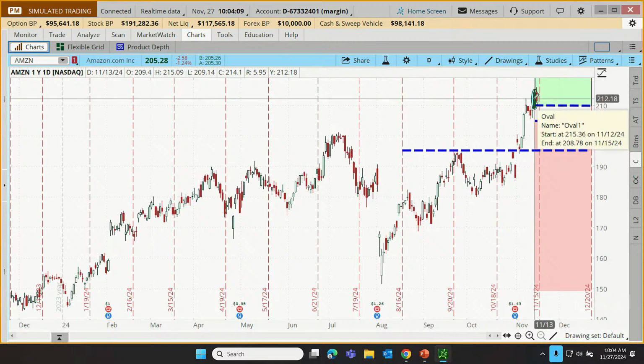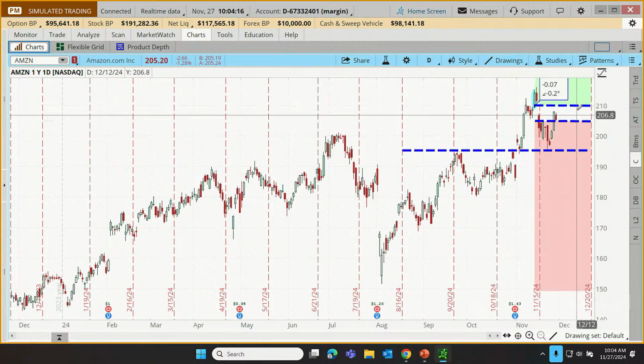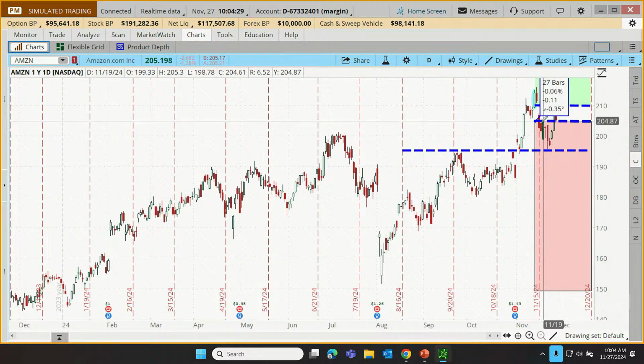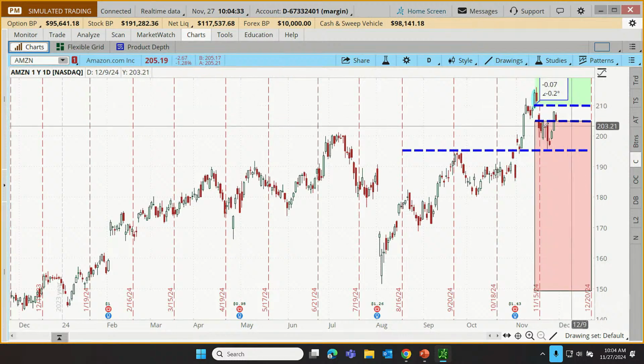Seem to be making higher highs and higher lows. However, Amazon, right after we took that trade, and these blue lines here really just represent our two strikes. I just drew those in. All of the lines and rectangles you'll see on the charts here, I just draw them in for a quick visual reference point to visually describe the structure of our trades. So here's our 205. There's our 210.